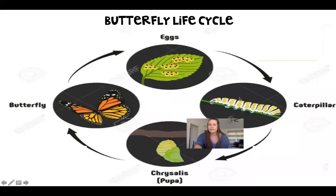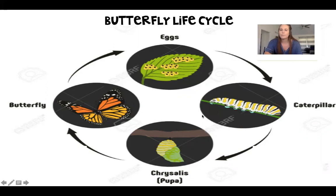I wanted to show you this picture, and this is the life cycle of a butterfly. So first, there's eggs on a leaf, and that's what we saw. They're super duper tiny. Then out comes a caterpillar, and the caterpillar has to eat and eat and eat. Once it's really big, it turns into a chrysalis. Does anyone remember the other word for a chrysalis? You're right, it's a pupa. Then out comes a beautiful butterfly. That was a great story.